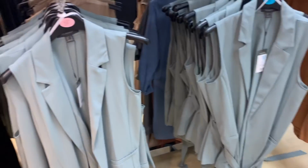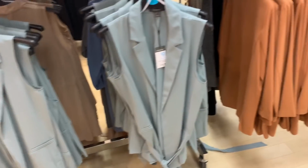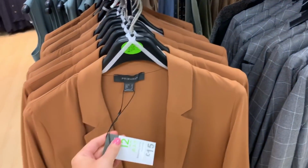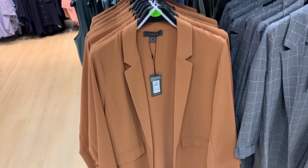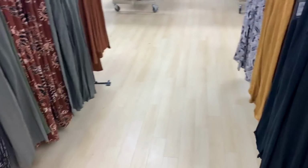And then we've also got some more sleeveless sort of blazers here, which are £15. There's a lot of sleeveless things in today. And then we've also got this, what is this called? Camel colour, that's it, and that's £15 as well. And there's matching bottoms available for that too. So there's a lot of co-ord sets in here today, lots of shorts and blazers and sleeveless blazers and trousers as well. If you want to pick up something like that, you could wear it maybe to work.